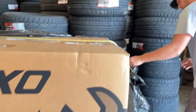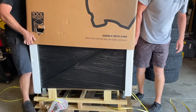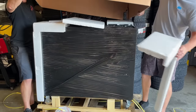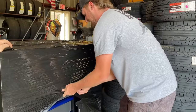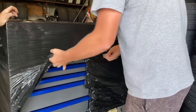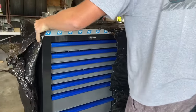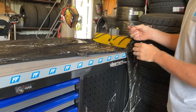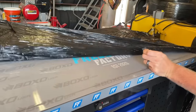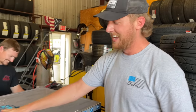I think this whole box will raise up off of the toolbox. Oh, they tricked us, dude. I was all fired up. Oh, dang. Freedom Factory blue on that unit. Oh, that's good. Dude, I didn't realize that. That is sick. Oh, look at the top. Oh my goodness, dude. Definitely gonna get scratched. Come on, man. But you know what? Look at that, dude.